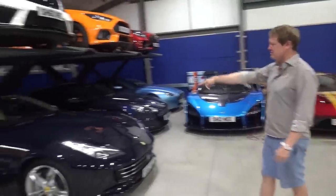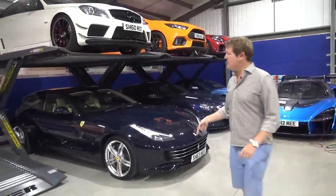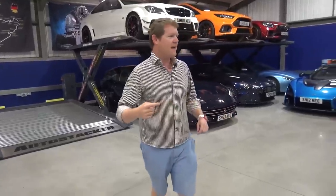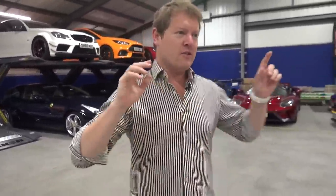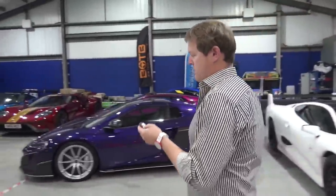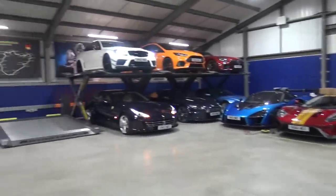In this case, all we need to do is pull the Lusso out, pop the lift down, pull the C63 out, probably pop the Lusso back, and then go from there, because we're at 7 something in the morning. The lift guys aren't quite here yet, so we've got some time to do all of this before they arrive. I've got the keys, the two that I need. We've got the C63, we've got the GTC4 Lusso.